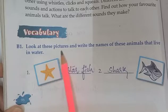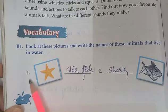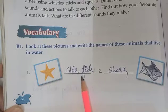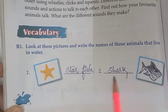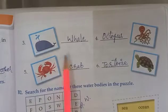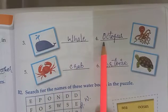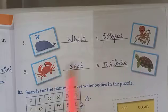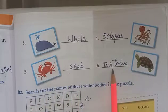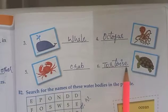B1. Look at these pictures and write the names of these animals that live in water. First is, what is this? Starfish, S-T-A-R-F-I-S-H, starfish. This is shark, S-H-A-R-K, shark. Next is whale, W-H-A-L-E, whale. Number 4 is octopus, O-C-T-O-P-U-S, octopus. Crab, C-R-A-B, crab. Tortoise, T-O-R-T-O-I-S-E, tortoise. Pronunciation is tortoise. Okay, children.